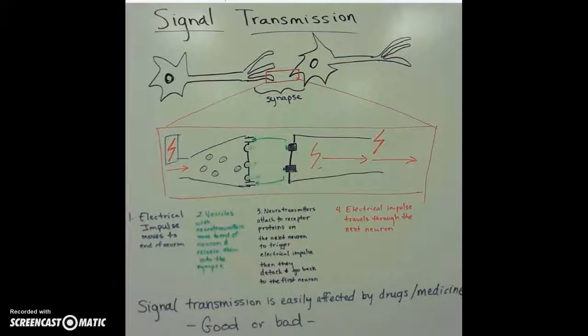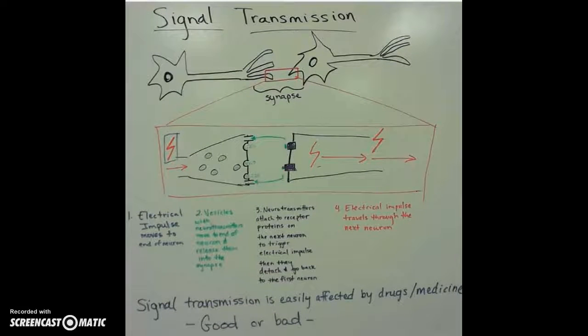Your body uses a process called signal transmission to send these electrical messages from one cell to the next so that you can respond to a stimulus in your environment. Let's take a look at this top diagram.